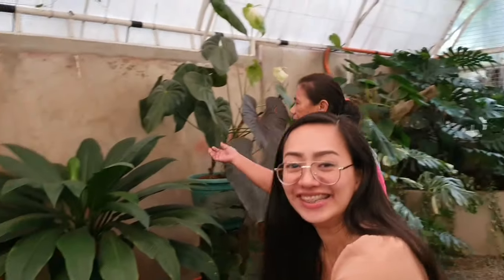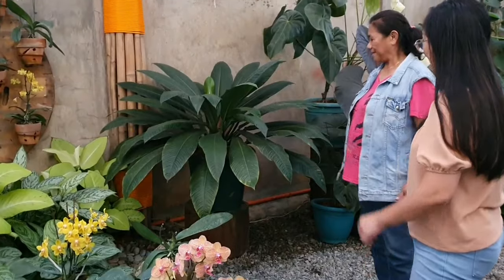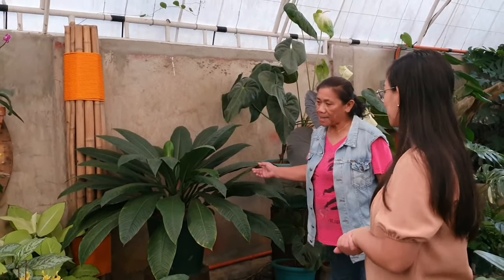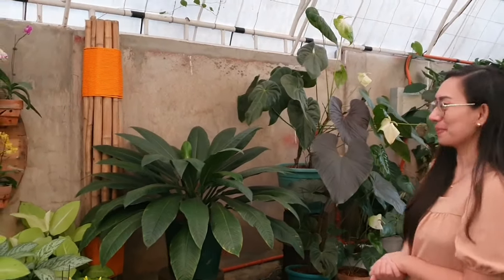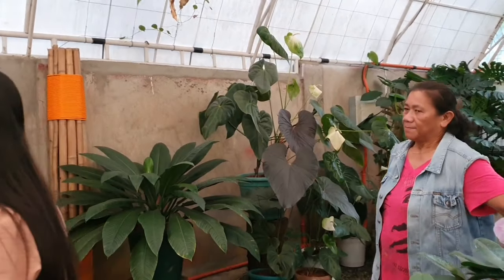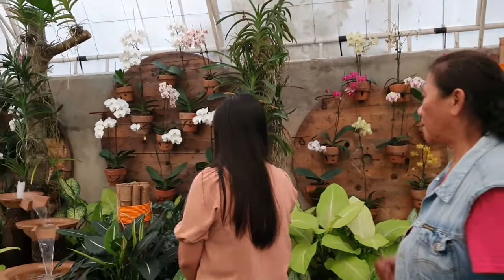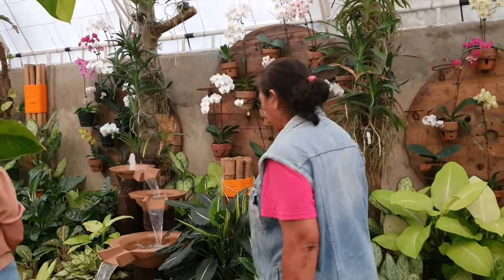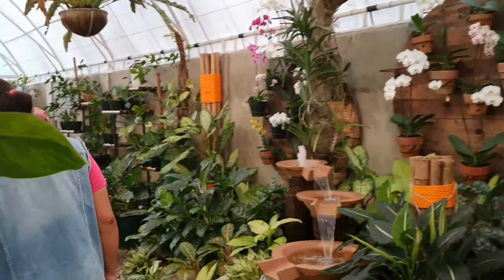Okay na ako dito. Banana. Ito rin si banana leaf. Ang pangalan niya, banana. Yes, ma'am, banana leaf. Pero hindi siya talaga banana. It's just the leaf. Ang galing. This one is a small fountain.